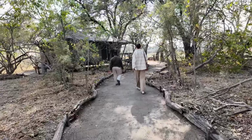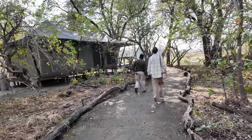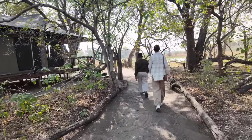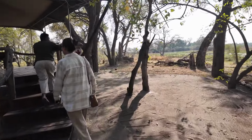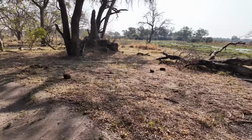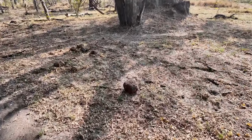All right, guys, we are going to our room now at the Saguni Lodge. We are room number 8, the last river room. And this is insane. Lucy, what do you think? So cute. I love it already. Look how close elephants get to the room. This is elephant dung.